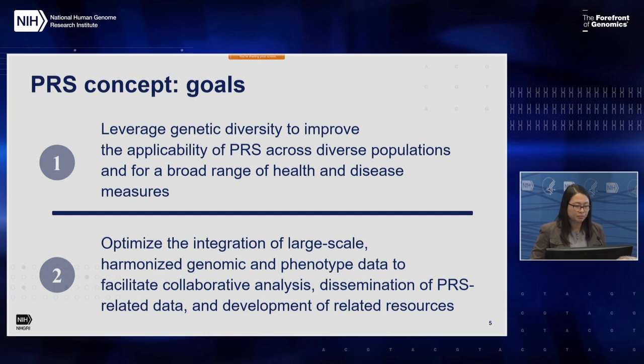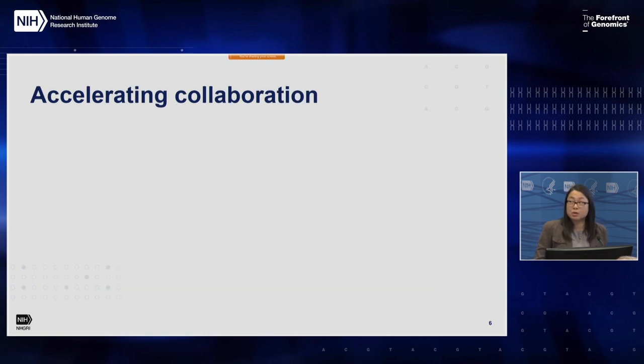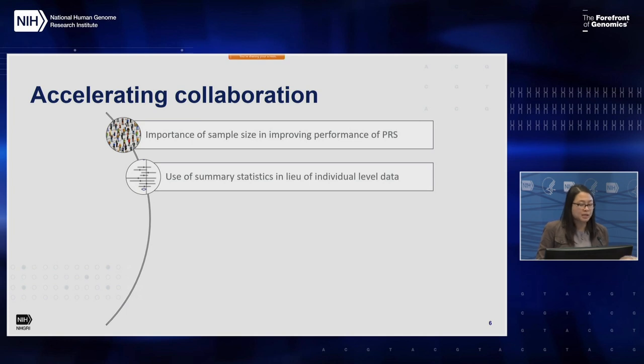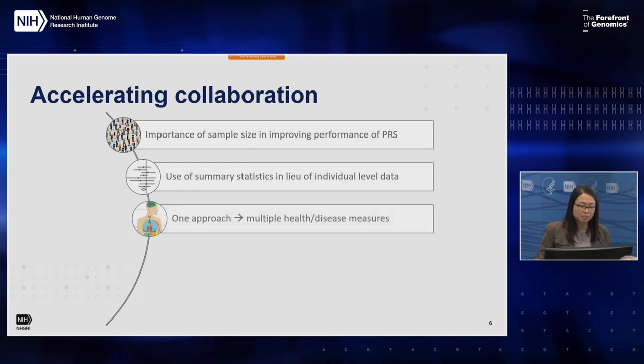So we believe that this is an opportune time for NHGRI to become invested in this for several reasons. So first of all, sample size is a key determinant of PRS performance. And we know that there are a lot of smaller GWAS, and even among larger GWAS, smaller subsets of non-European data. And aggregating these together for collaborative analysis is likely to vastly improve the performance of PRS prediction. Second, summary statistics can be used in lieu of individual level data. There are obvious limitations to this approach, but this approach may help circumvent some of the challenges with sharing individual level data.